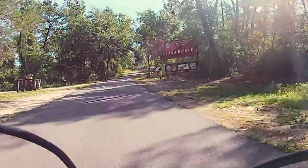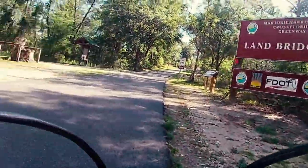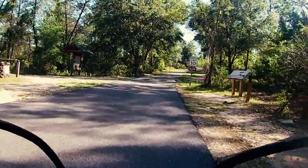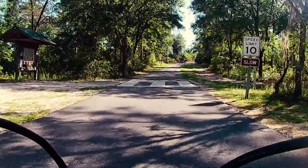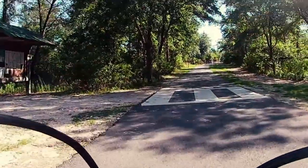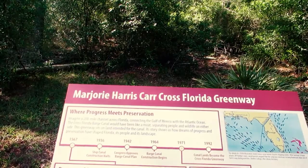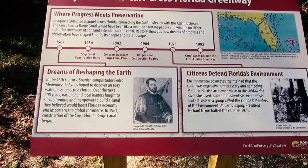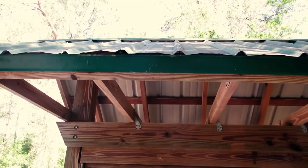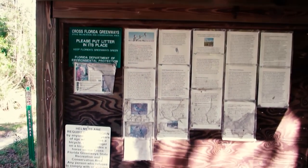Well, I finally arrived at the Landbridge. And to reiterate what I said earlier in the teaser, this does remind me a lot of Highline Park in New York City. For those who've never been, Highline Park is actually a converted elevated train that has been turned into a 1.5 mile walking park. And it's beautiful. And this one, not quite as long as that, but it's also an interesting structure.